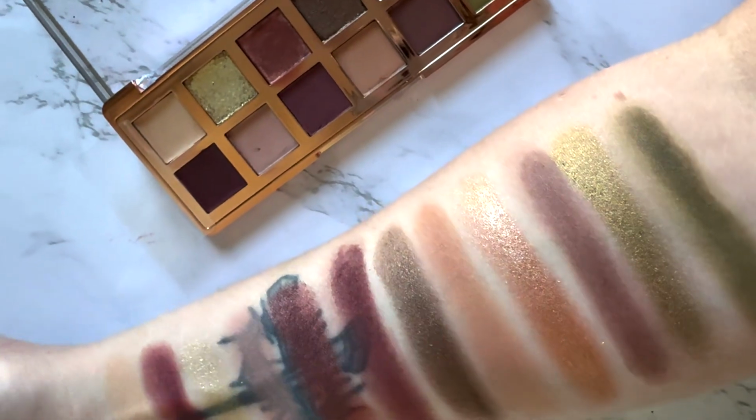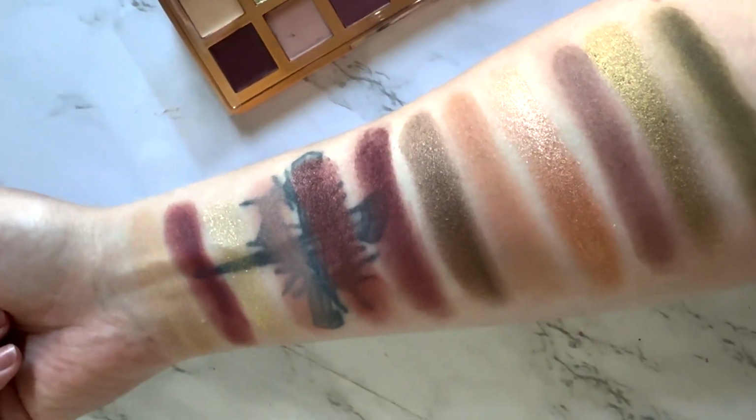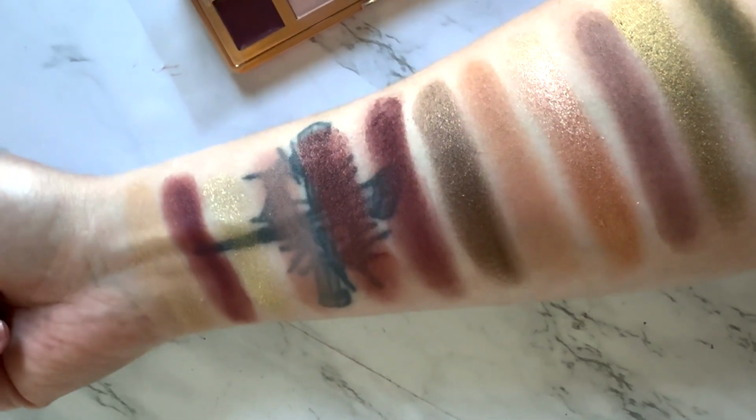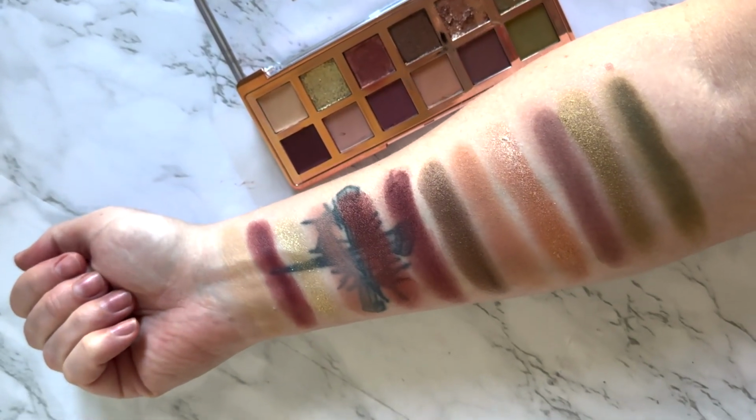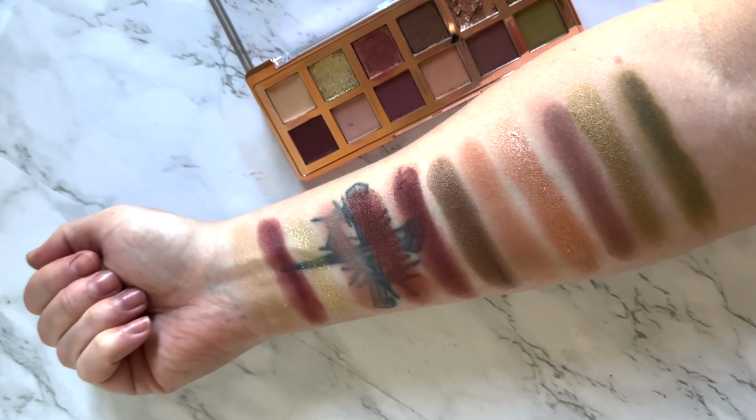I had a really hard time with the Eternal palette, getting some of these to swatch, especially the matte shades, and the foils just felt a little bit hard in the pan, and they definitely were a different consistency compared to the True Icon.